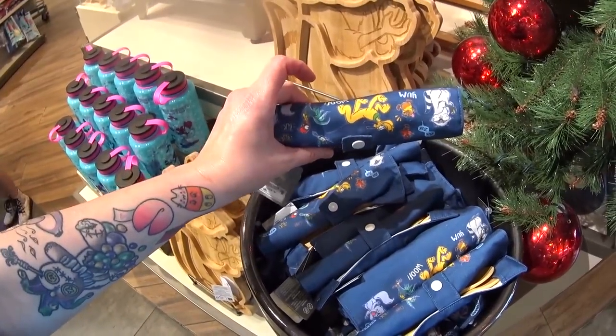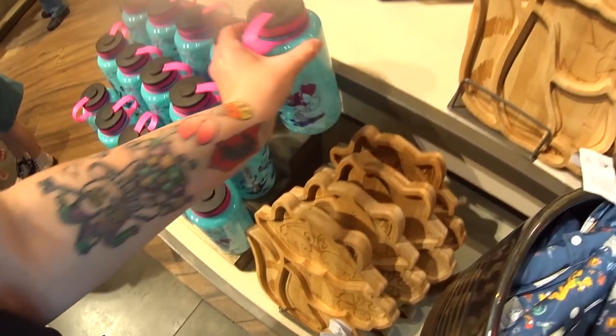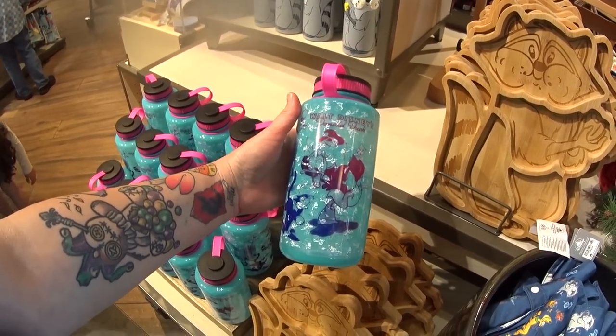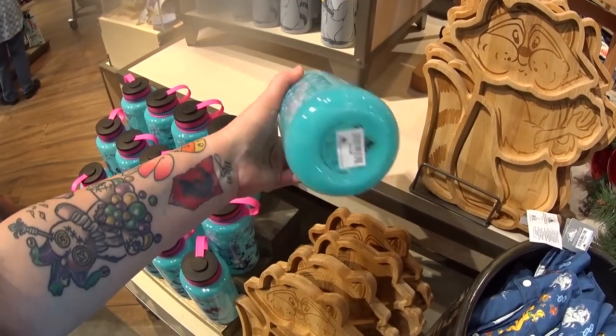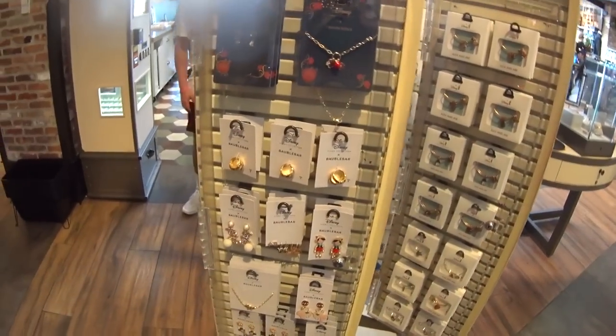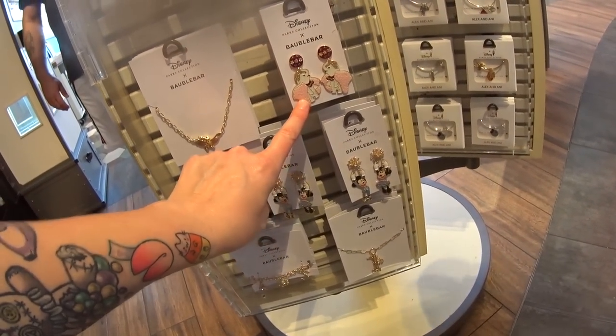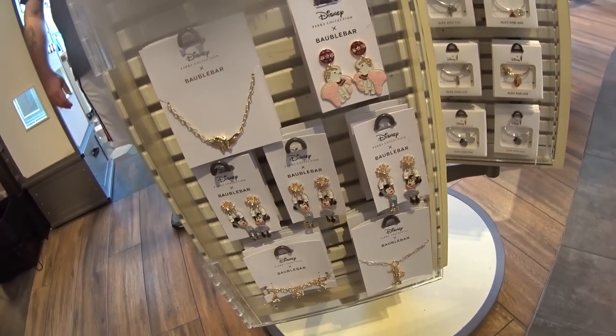This is $19.99, and it is a utensil set. And then we have another new water bottle here. Walt Disney's Donald Duck. Oh, it has measurements on it. And it's $19.99. They have a bobble bar here, but I was walking by and I never saw this gorgeous pair of earrings. I just wanted to share them with you guys.